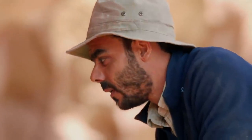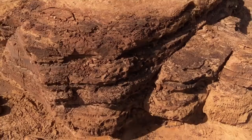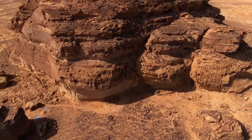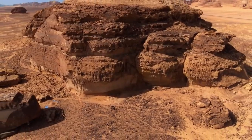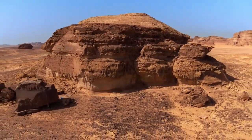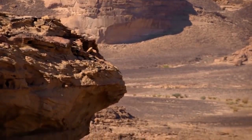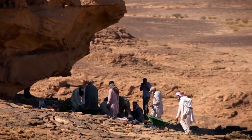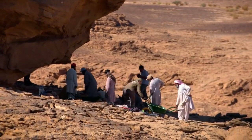But Wael has a hunch. This mustatil is built right up against a prominent rock outcrop, presumably an intentional choice by the builders. The presence of the outcrop was probably something that had a meaning for them. Wael's team begins by carefully excavating the ground directly below the outcrop.